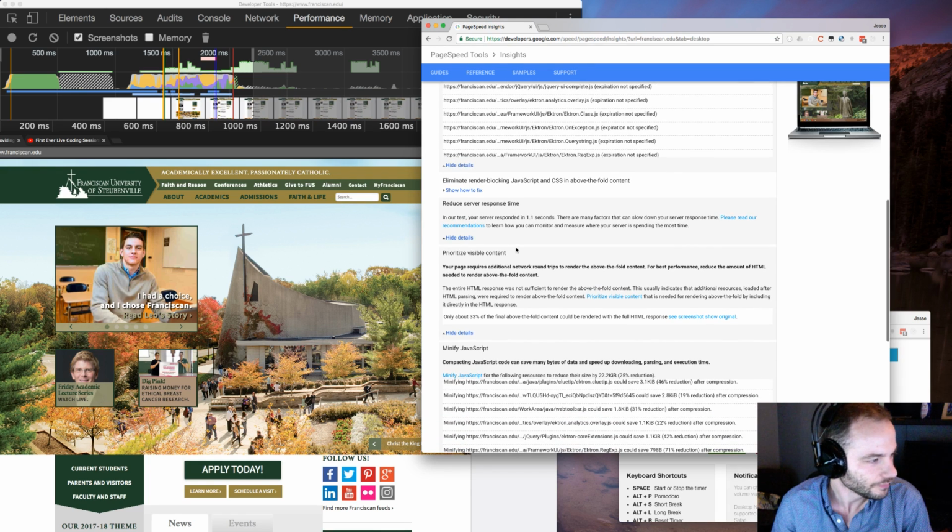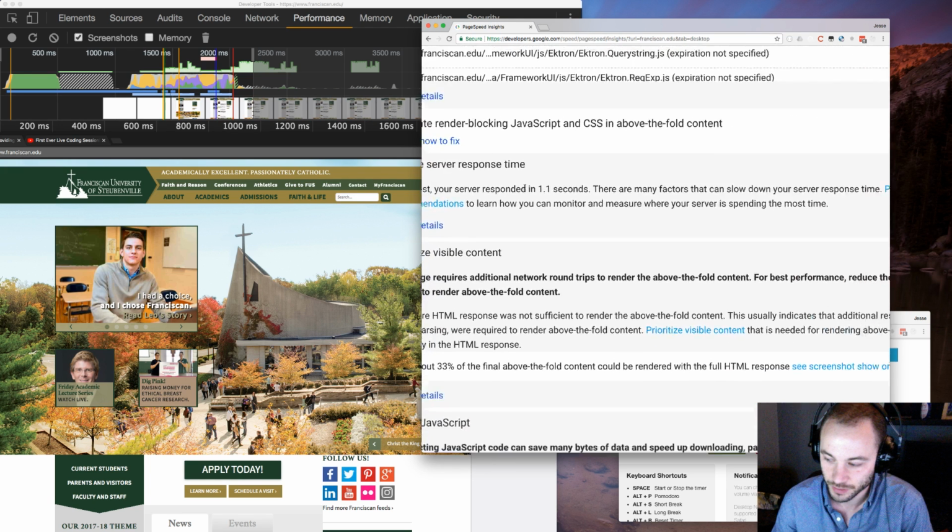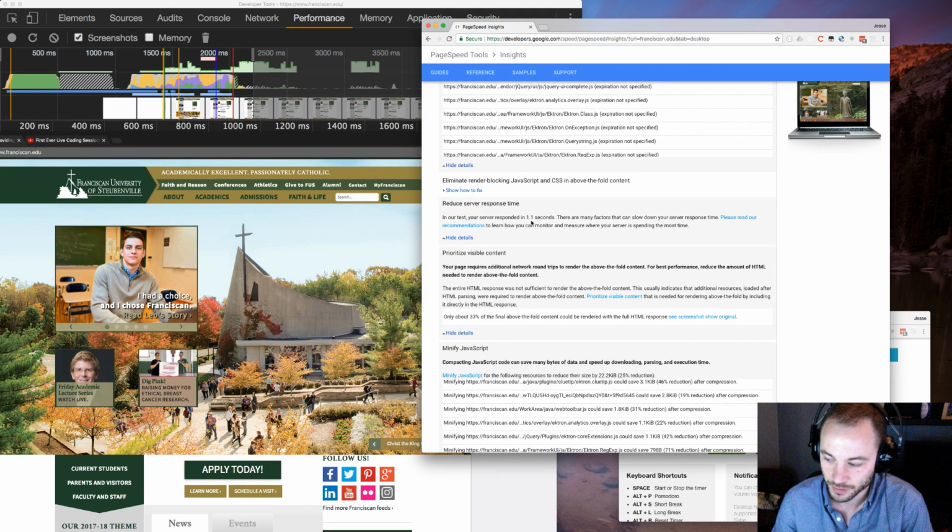I can try to work with the other department to get some things changed. In this particular test, server response time was 1.1 seconds. That's not good. I've seen it as high as 7 seconds with this server. It doesn't matter how fast we make this site, we still have to deal with this server response time, so hopefully I can do something about that, or at least talk to people who can.